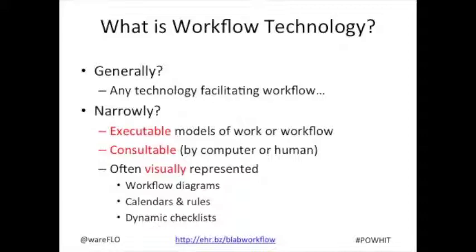But workflow technology also includes calendar systems where non-programmers are creating rules that are running against the calendars to route messages and to escalate, and also dynamic checklists. Checklists are big in healthcare, but if you implement those checklists in such a way that all of the items are smart and they can detect which things have to occur in a different order, that's an example of workflow technology too.